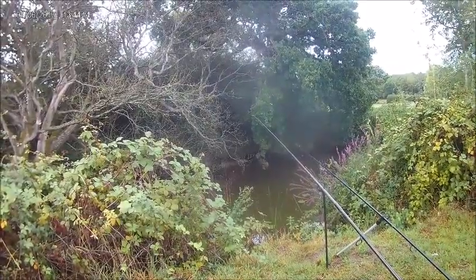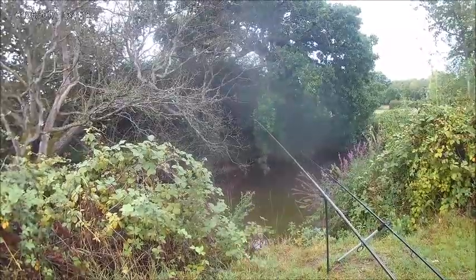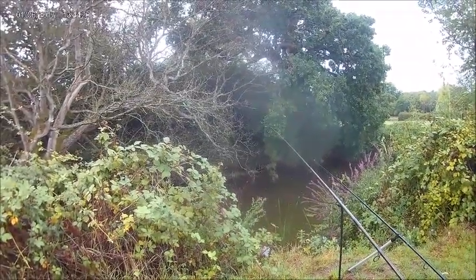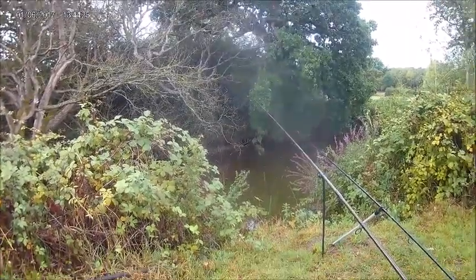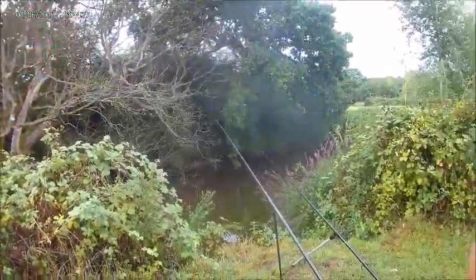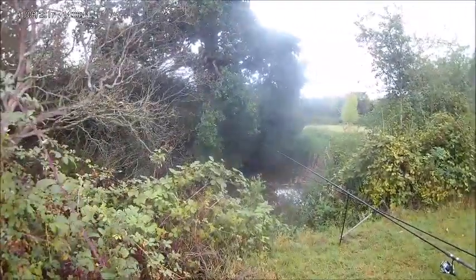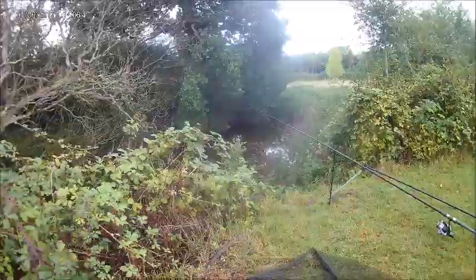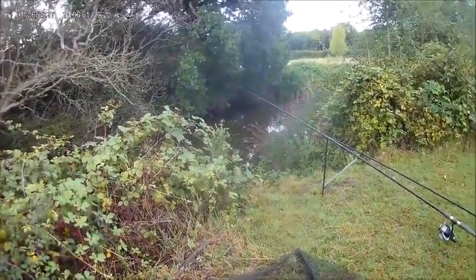It just looked to me like it went like that. There we go again. Yeah, there's definitely something there. I'm going to switch off in case something happens. Yeah, I keep on getting taps on the left hand rod, the one nearest to us, which is just down there.